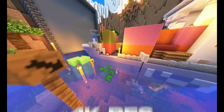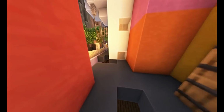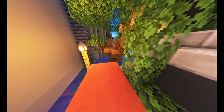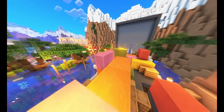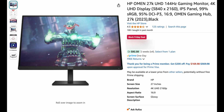Now, if you're looking to play at 4K resolution, usually people think that 4K is very expensive, and it is quite expensive for the most part. However, this monitor is actually very cheap for a 4K monitor. I mean, it's not the cheapest monitor ever, but it is very cheap compared to other 4K monitors, and I'm talking about the HP Omen 27K.